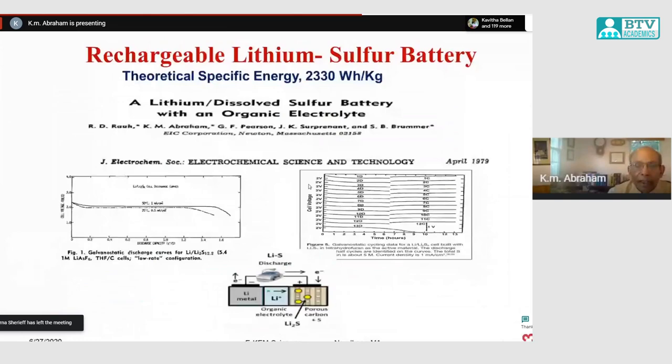One of the things that we did when I started out as a young scientist many, many years ago was to work on a lithium sulfur battery. People are now reinventing that battery, but we published a paper on that in 1979, which was a long time ago, right? We showed the cycle performance for that battery. This is charge and discharge arranged in a stack plot in a graph.